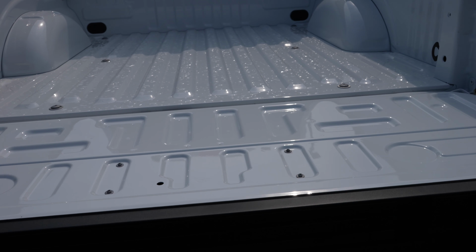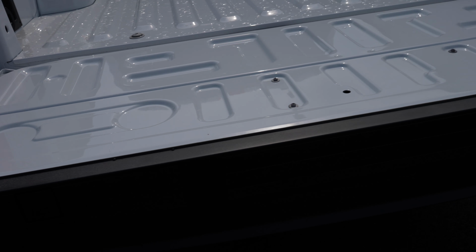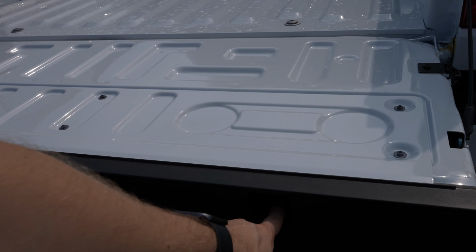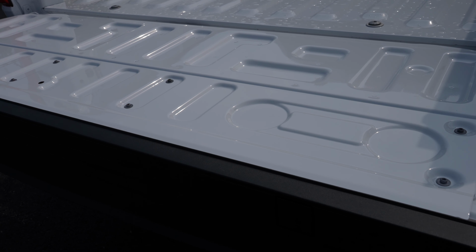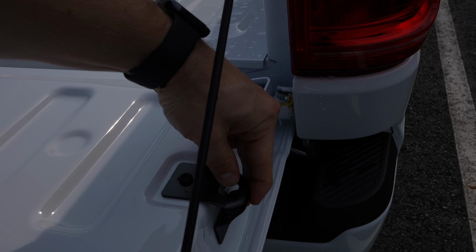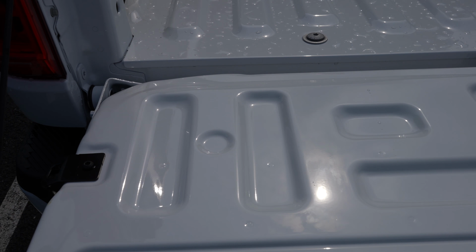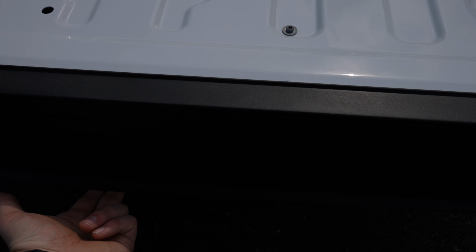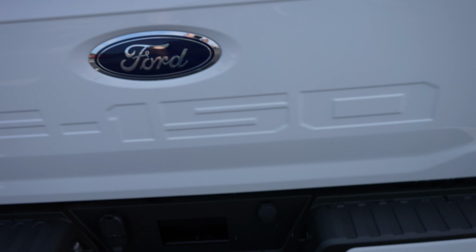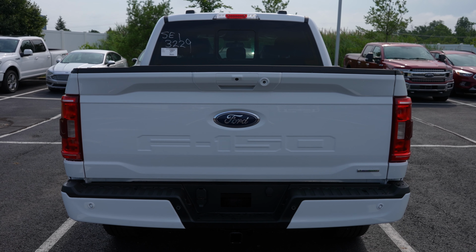Very nice. This also has the clamps, so if you do need to clamp down some 2x4s or some wood to cut it, you can use these little cutouts. Also has an additional tie-down point on each of the sides of the tailgate, driver and passenger side, and these actually double as bottle openers too. This being all aluminum, it is extremely light. Slam it shut, and you're good to go. Let's take a quick look at the windows.